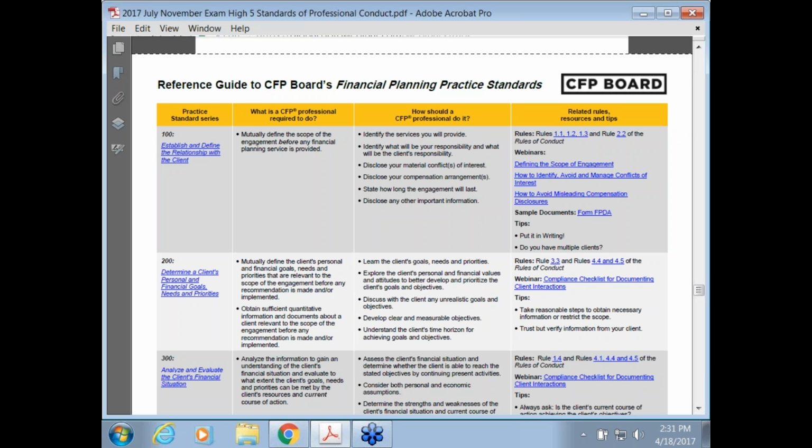And then I like the last column on the right too. It's got tips and what rules pertain to this particular step in the process. Those indicated in blue, when you download this form, you can actually click. Those are live links, so you could click into any of these blue pieces and get more information about this particular step and practice standard. I think this is an outstanding study piece that boils all that stuff down into an easy-to-read chart.